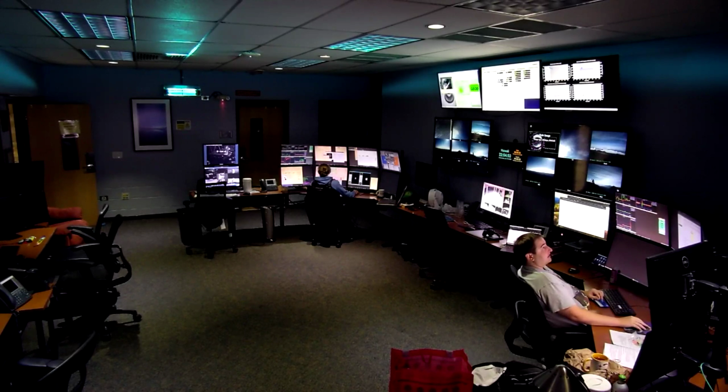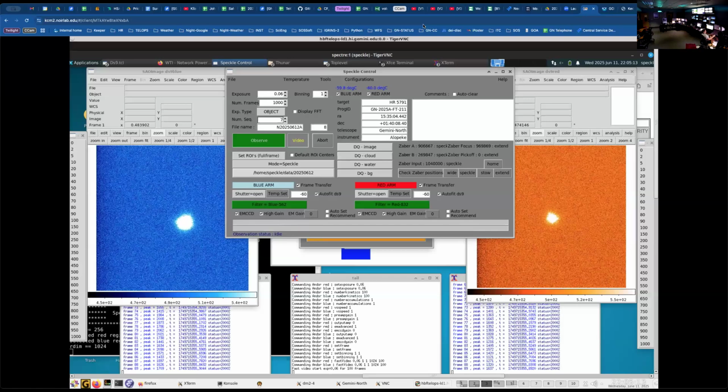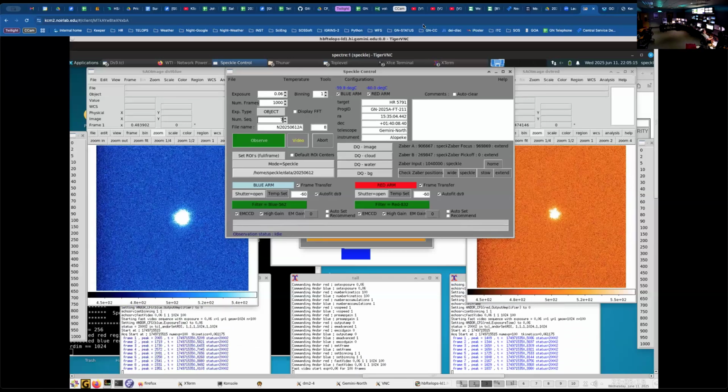So that is the key difference, I think, between lucky imaging and speckle imaging: one of them is really searching for the best frames in a set of really short exposures and using those as your image, versus speckle imaging, which is more about reducing the data using this Fourier analysis.